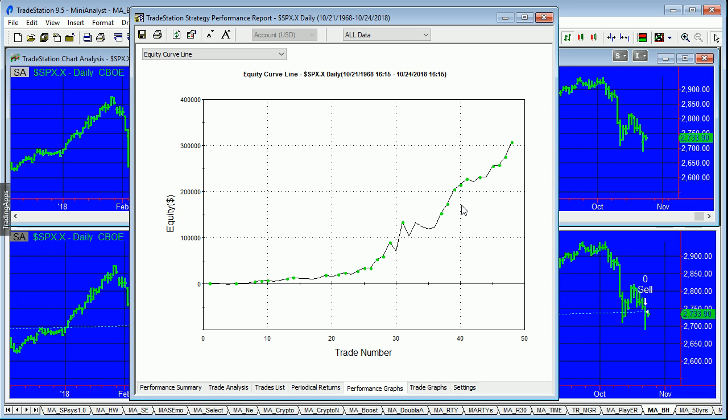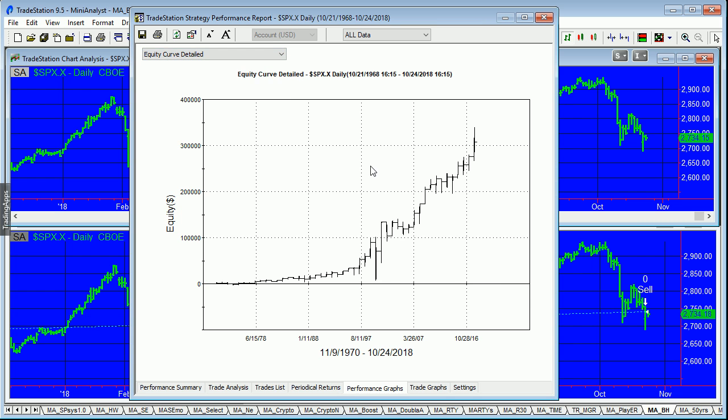So the point is, if you want to just buy and hold, or you want to weather the storms, by all means, go ahead and do that with the majority of your portfolio. What we do at MiniAnalyst.com is we work with 10 to 20% of your total portfolio. 2008 was one of our best years ever. Our clients made between 300 and 500%.